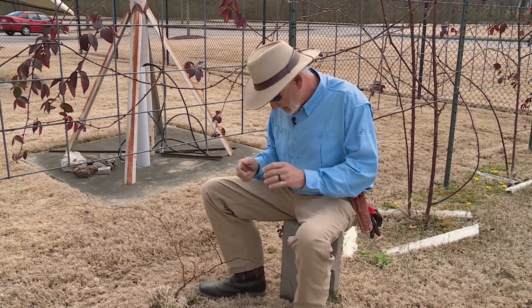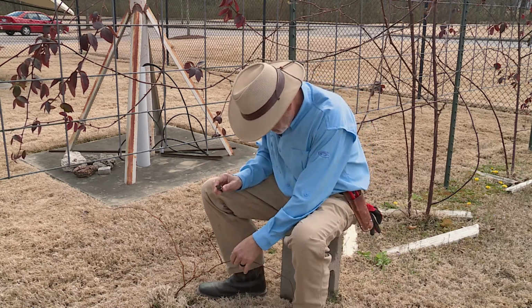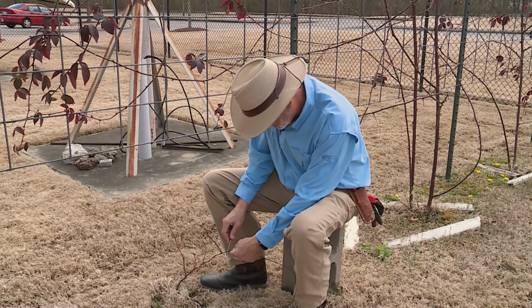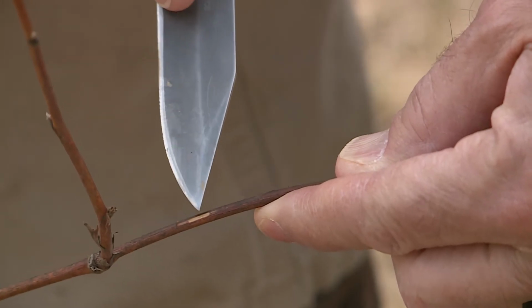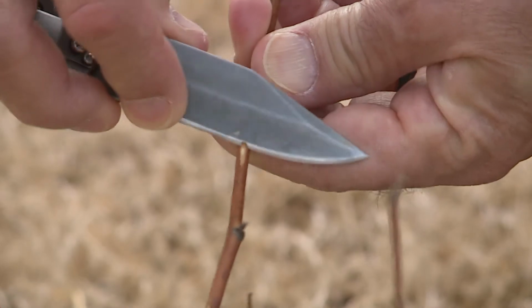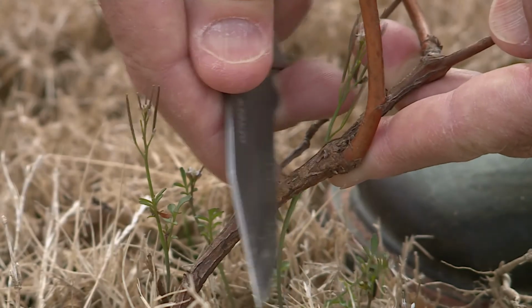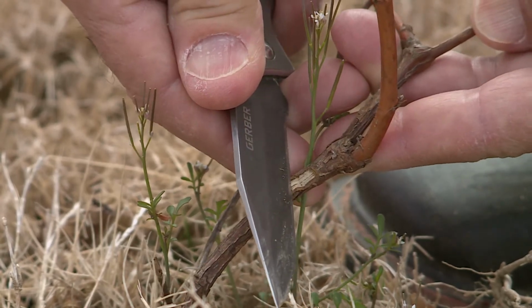A good way, without doing a lot of damage, is to cut into the bark just a little bit and try to determine whether the cambium layer is brown or green. This one is brown, so this twig is dead. But let me check this stem right here. It's also dead. I'm going down to the main trunk now. Dead. This plant is dead.